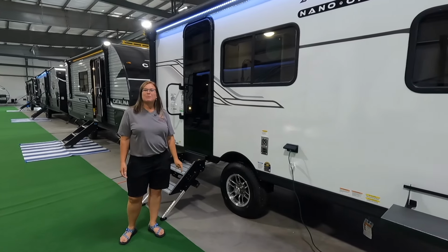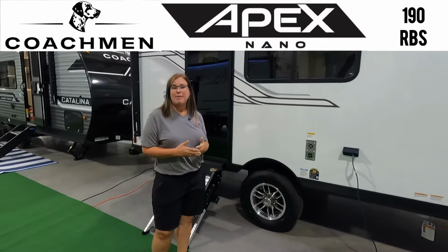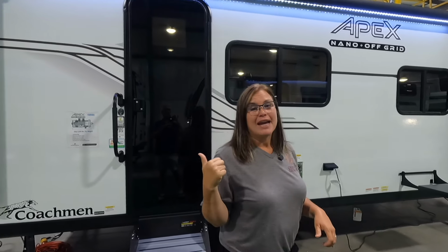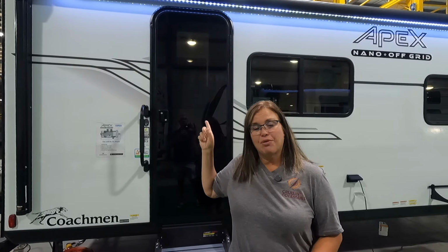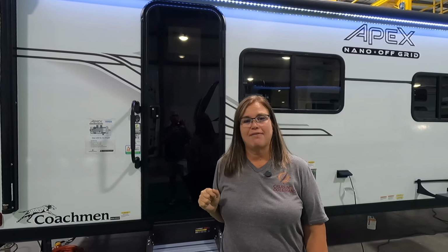Hey everybody, I'm Michelle from Cruisin with the Colemans, and today we are going to show you a 2025 Coachmen Apex 190 RBS. Before we even go inside, let me tell you a couple things about the outside. First, look at that door behind me. It's an all black door, and no longer do we have that pebbled frosted glass. You can see through it, and you can buy an upgraded slim shade to cover it up for privacy.